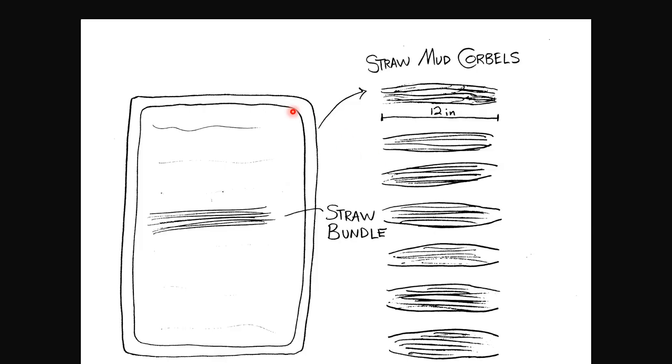I did a thing called straw corbeling. So what that means is you make the mud the normal way you would do it, but the straw, you don't mix it into the mud. You bundle it together like this, like in a handful, with all the strands going the same way. And then you dip it in the mud and let the mud grab onto it. You want them to be about 12 inches because that's the width of my wall. I was very specific about that. It's real simple for me to measure 12 inches. I just took my spacer that I had that's 12 inches and I laid it up against the straw, and I made straw mud corbels.